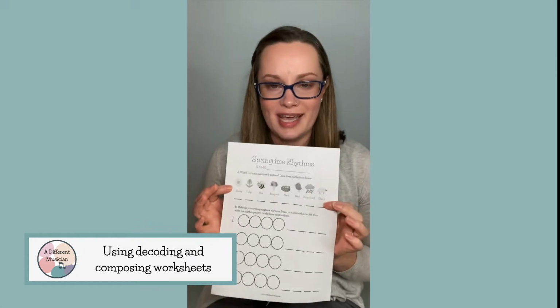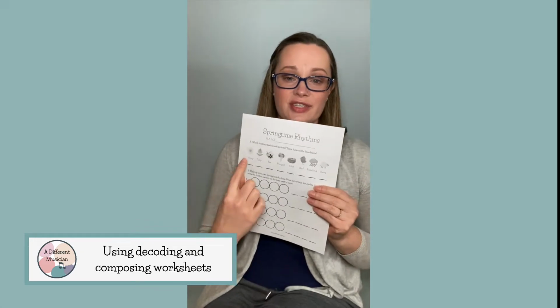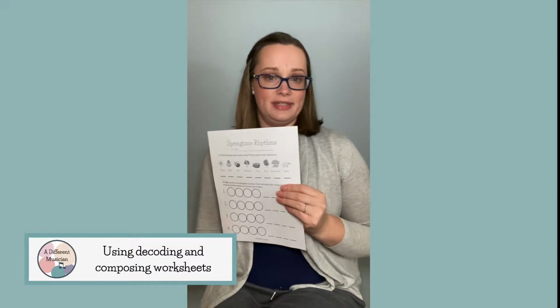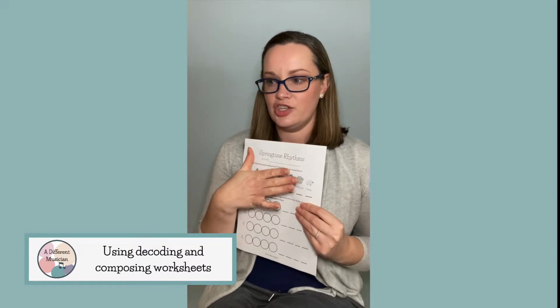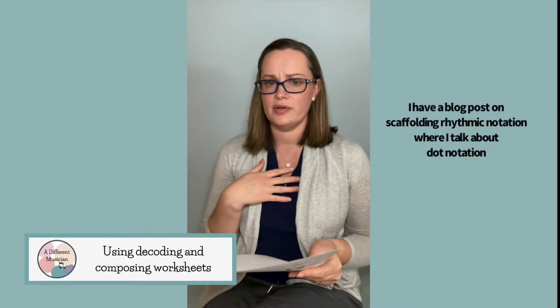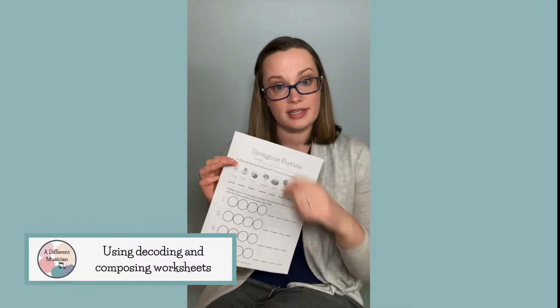It's decoding and composing. So this one happens to have a springtime theme. Students are going to decode all of the pictures they see here into either ta or TT. And you can use dot notation, you can use any kind of notation that the students know. So my first graders would be using dots, my second graders would be using stick notation.